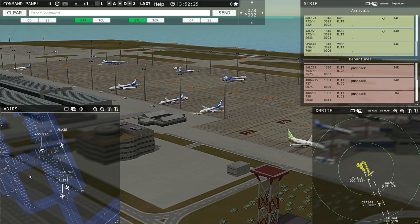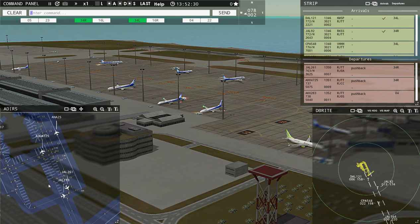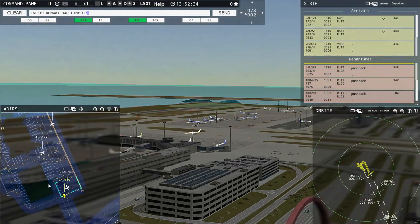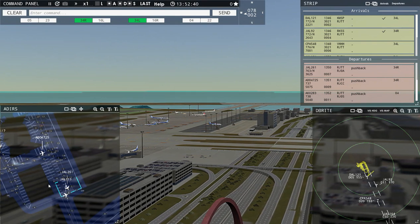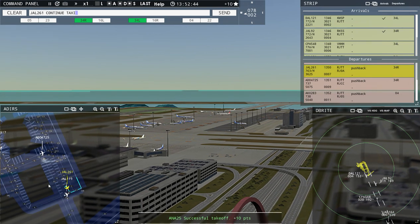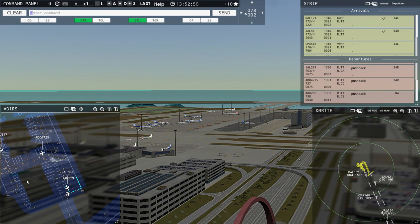Okay, give him a second for it. Japan Air 119er, runway 34 right, line up and wait behind next landing aircraft. Runway 34 right line up and wait behind next landing aircraft Japan Air 119er. Japan Air 261, continue taxi. Tower, New Sky 38 with you runway 34 left. Continue taxi Japan Air 261.